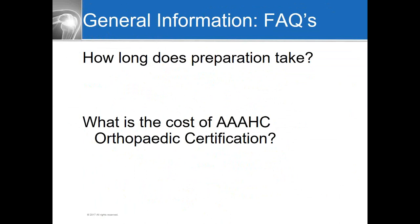Preparation. Again, as I said, it was a lot of work, but it was well worth it for our center. They just did a tremendous job. I would suggest allowing about 3 months to prepare. I think that'll give you a good amount of time to drill down into your programs and really compare to those standards and see where any deficiencies may be, and to be able to develop those action plans around that. And then the cost of the orthopedic certification is going to be dependent on your specialty program. Are you going for an advanced certification or specialty certification? Are you doing total joint or spine cases? Who are you currently accredited with? So if you email AAAHC, they can provide pricing for that certification.